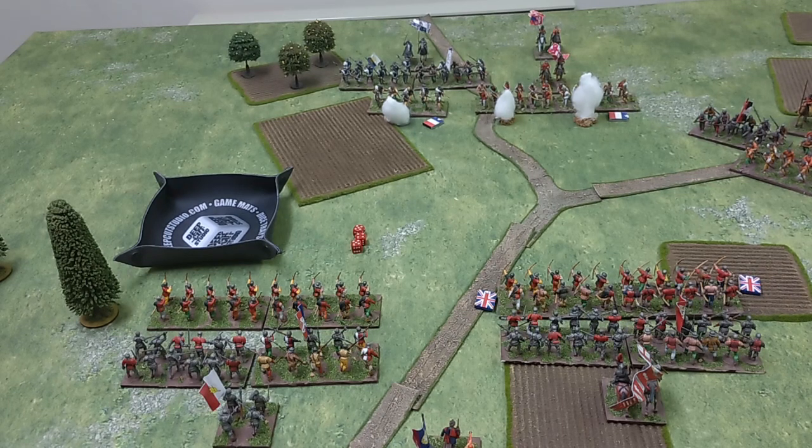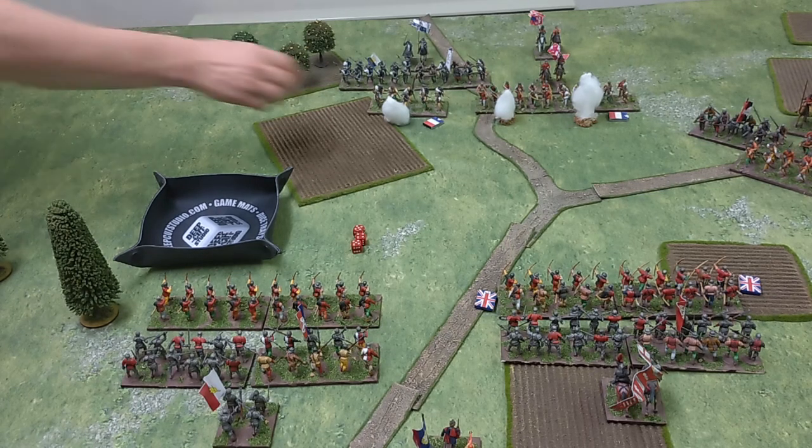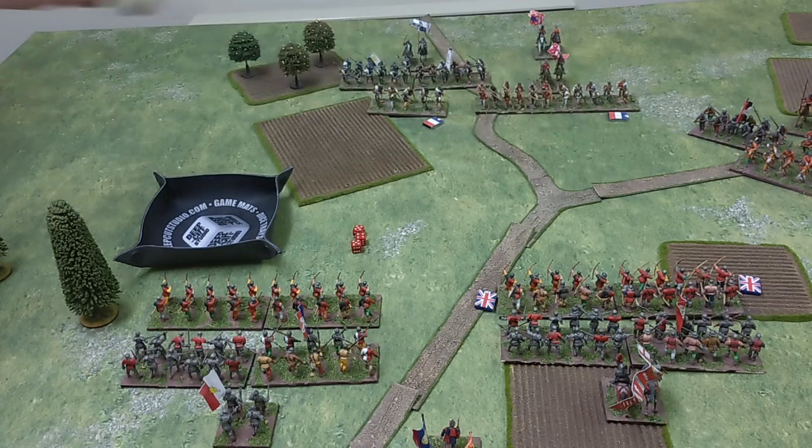That's all of Lancastrian shooting for turn 2. There is no close combat. So we will move on to Yorkist turn 2. But when we do that, we'll just remove the disorder markers because they come off now, waiting to go back on the next turn.